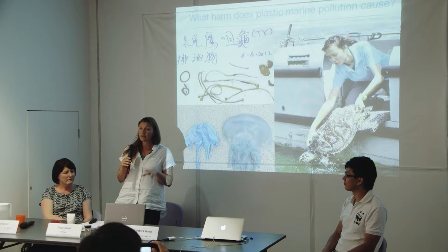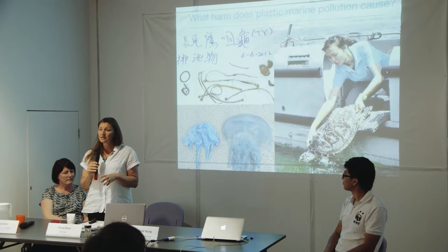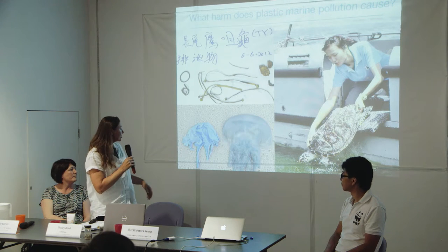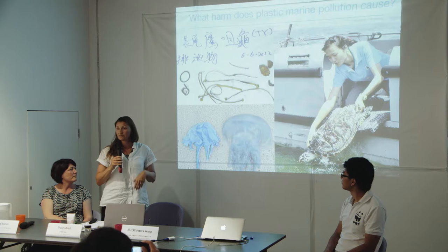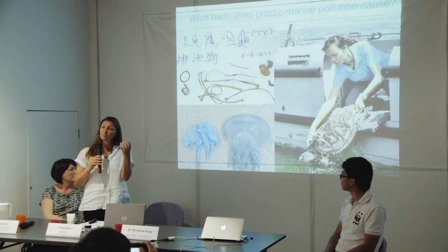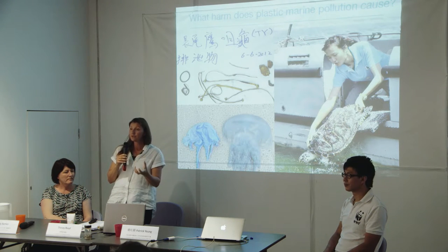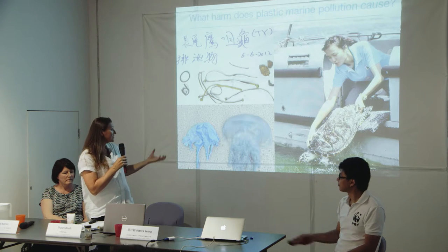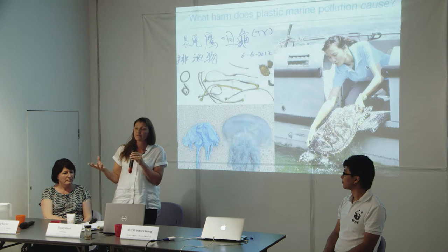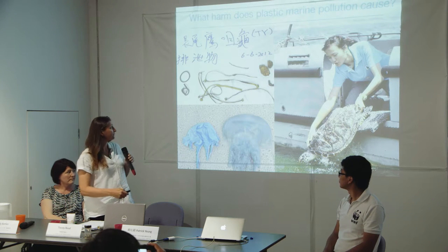Estimates now of a third of all sea turtles will ingest plastic over their lifespan. And you can see how easy it is. Down the bottom here, jellyfish, what turtles eat. And next to it, a balloon. So the plastic in the water, when it breaks down, sometimes it can really mimic the food source of many of the animals. So you can see, you know, turtles, fish, they don't know about plastic, they only know about food. So anything that's in the water floating is a food source for them.